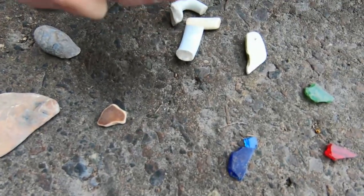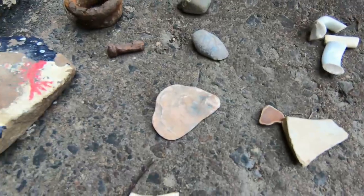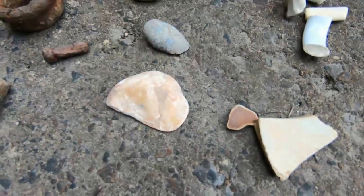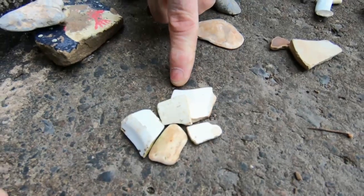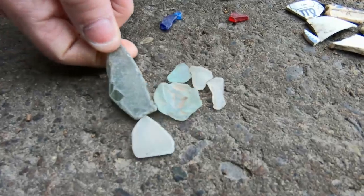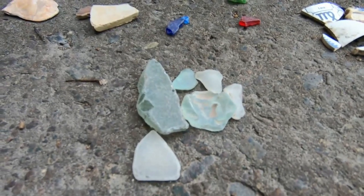This just looks like a little bit of earthenware pot from somewhere. Okay, and what's this next bit here? A little bit of an oyster type shell. Just plain white pottery. Okay, and next? And a bit of aqua glass, just all the glass that's weathered away on the rocks. So that's a nice bit of river glass.